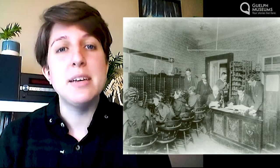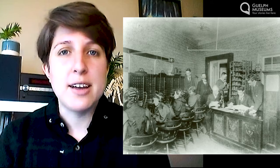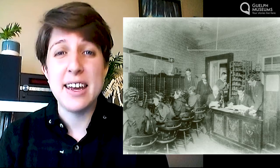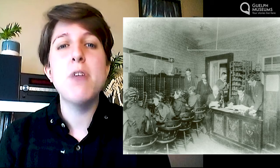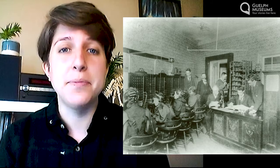When you work in a museum for a long time, like all of us at Guelph Museums, you get to know when certain clothing styles and hairstyles are from. So because I know that kind of information already, I can look at this picture and see that it's probably from the very end of the 1800s, a little over 100 years ago.